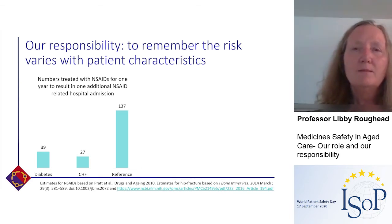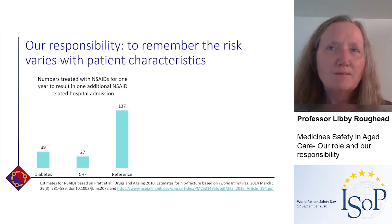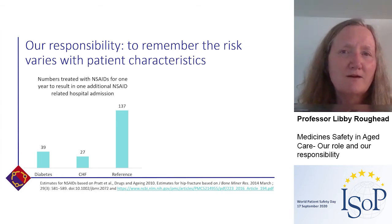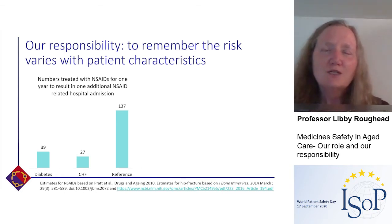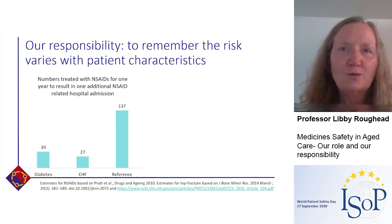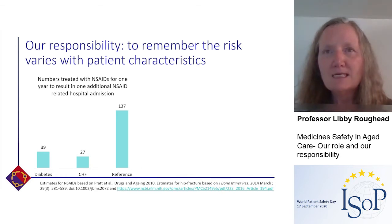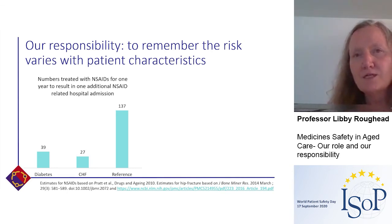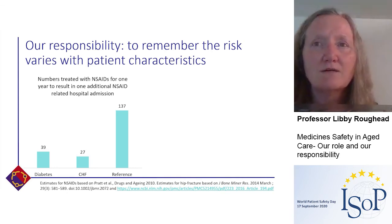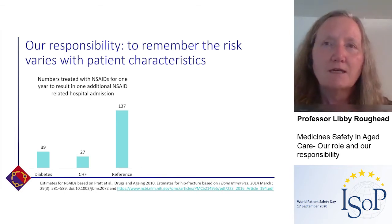And finally, we must remember when we do all of this work, we have a responsibility to remember that risk varies with patient characteristics. The data I'm about to show you, I think we don't do this well enough for you. We don't provide you with information that is relevant to particular patients and their characteristics. We too often provide you with information that is the general population risk of a medicine. But I just wanted to show you how that risk can vary.